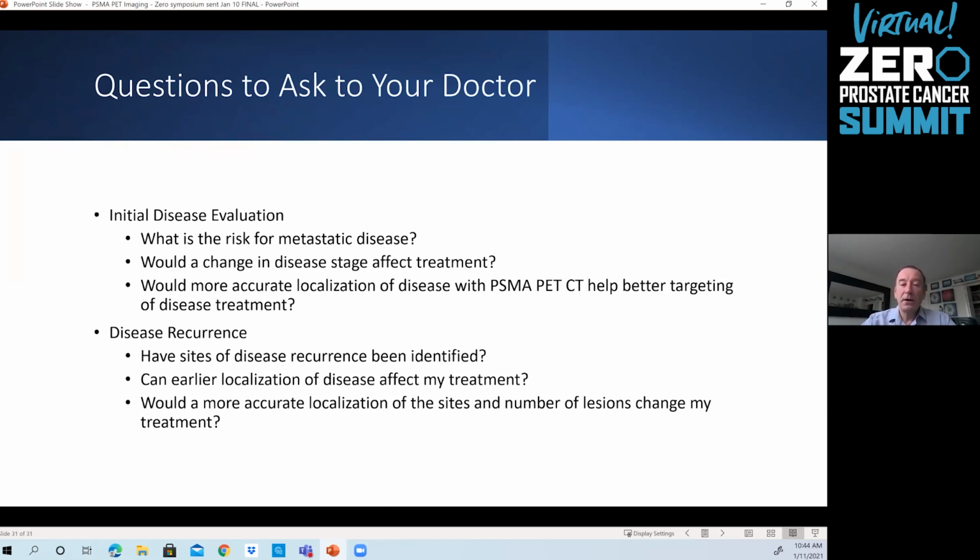So can earlier localization of the disease affect my treatment and change what I'm going to have as treatment? And would a more accurate localization of the sites and the number of lesions change my treatment? You've seen how about 50% of the patients, in one of the studies, had a change in management because of the more accurate technique.